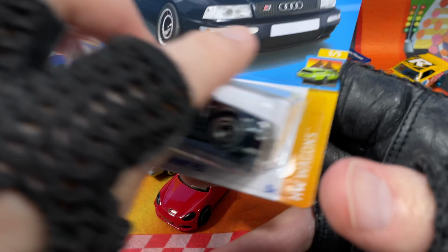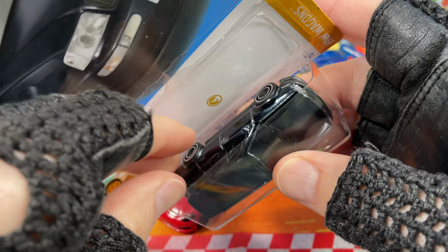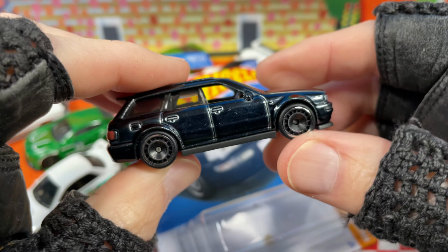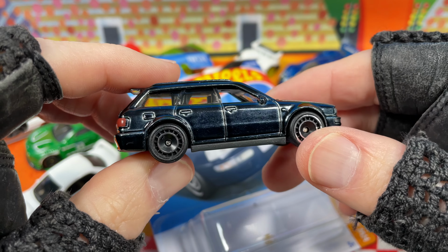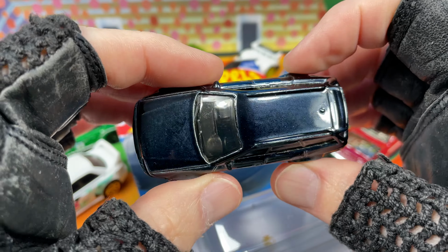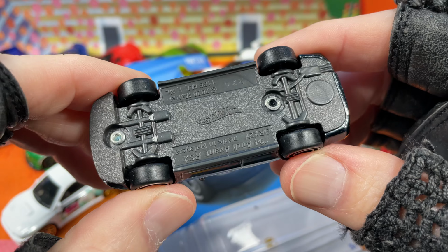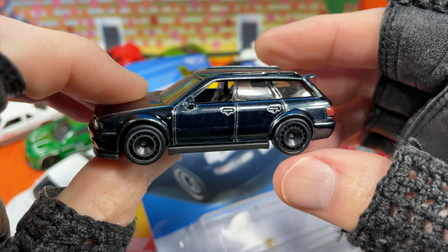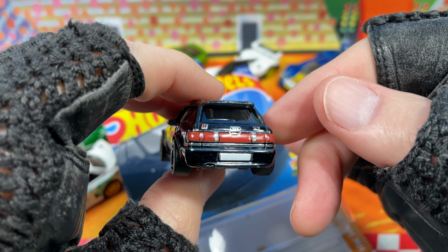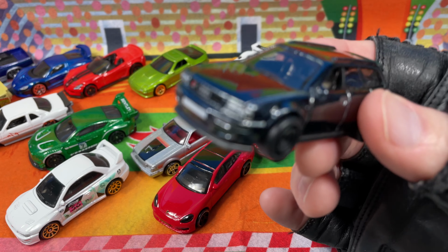I also picked up this one. Amazing looking, the '94 Audi Avant. It's the gold one, so you know what that means. It's a Super Treasure Hunt. And in case you didn't know that, the paint changes on the Supers. So you get the different paint and you get rubber tires on the Supers. Look at that. I got rubber slicks on this one. Beautiful Super, oh man. Just a beauty. Love having it and really enjoying this casting.